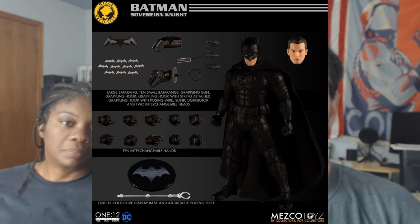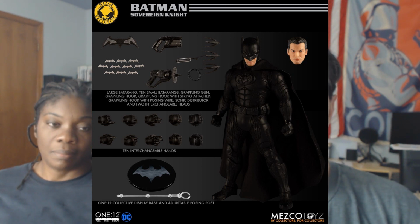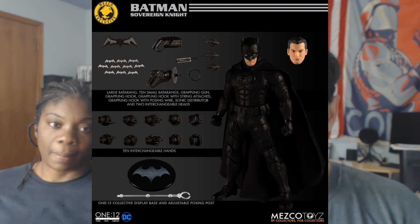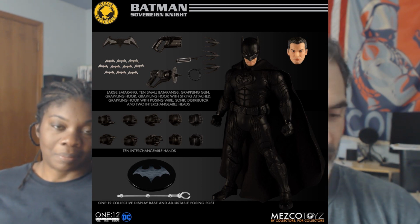And Mezco. And I showed this last week, but I'm showing it again. This was the Batman Sovereign Knight and Black Mask 2-pack. And before it was available for pre-sale, they wouldn't show you the figures. It's sold out. It's sold out in like something like 3 minutes or something crazy like that. Now they're going to show you the figures. Now they show you the figures, but I figured I may as well just go ahead and show you what they look like and what it came with for all of those who tried and failed.